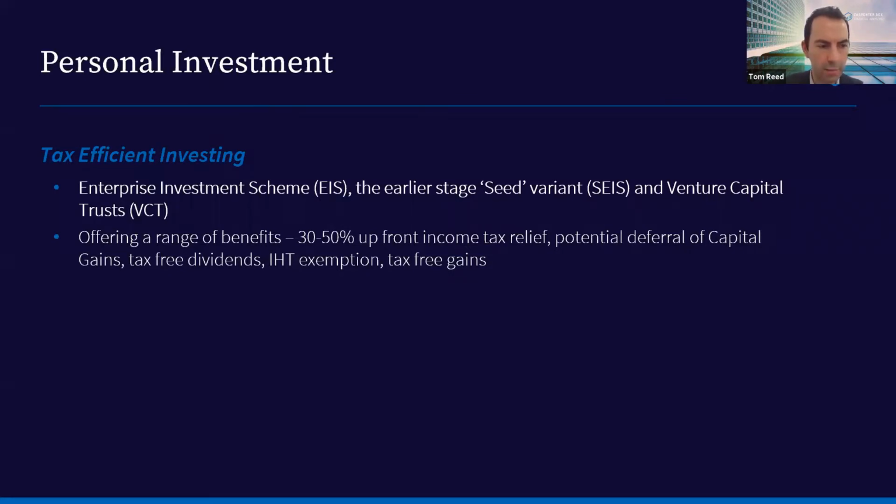Something a bit more esoteric, if you want to be a bit more adventurous and really target something to reduce that tax bill, you can look into the realm of venture capital investing. There's 3 schemes that are government supported to attract effectively retail investors to the venture capital market. Enterprise investment schemes, seed enterprise investment schemes, an earlier stage variant, and the more established venture capital trusts, offering a range of benefits: upfront income tax relief, 30 to 50%, which can be managed in the current year or carried back, potential deferral of capital gains, tax-free dividends, inheritance tax exemption, and tax-free gains.